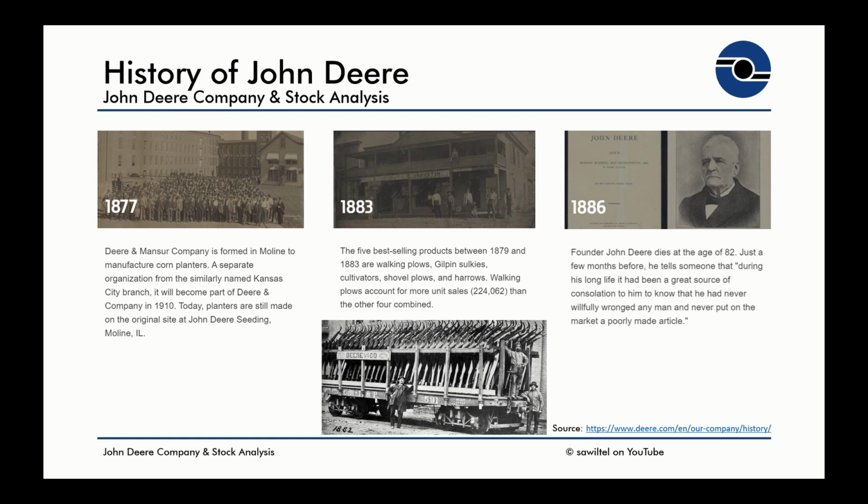Then 29 years later, in 1877, Deere starts to manufacture corn planters next to the plows. You can see this wagon of plows, just for background. In 1883, so 46 years after foundation, the walking plow is still the most important product. That's why I put this picture here.